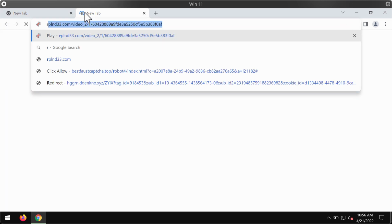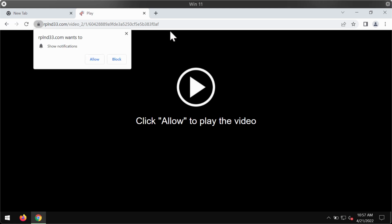the video. In reality, these pop-ups are deceptive because sometimes they also can tell you to click on allow to verify your age or to prove that you are not a robot. But all these messages by rplnd33.com are faulty and deceptive. You should not trust them. And you should not click on the allow button as they suggest.